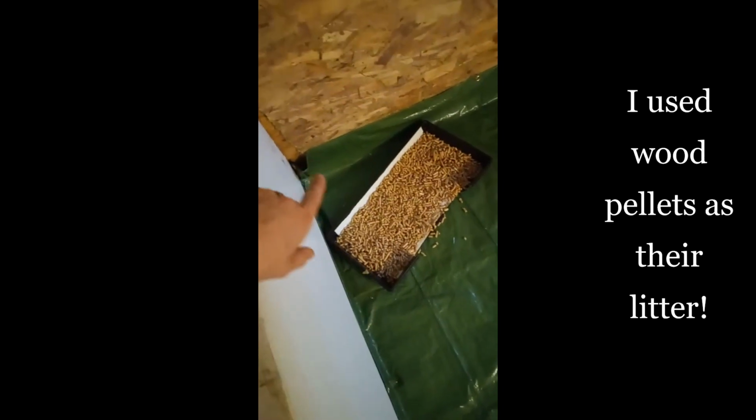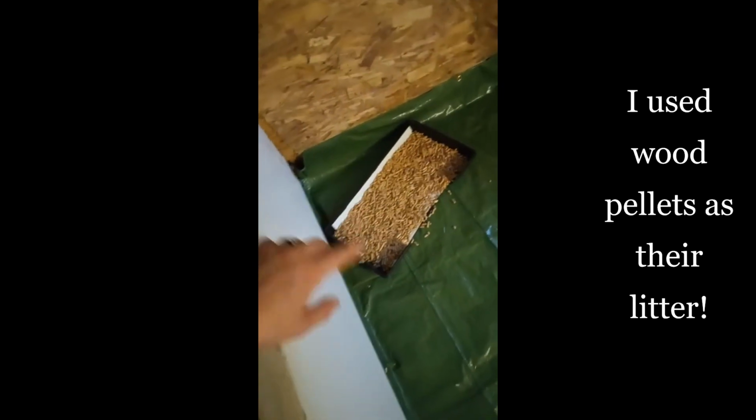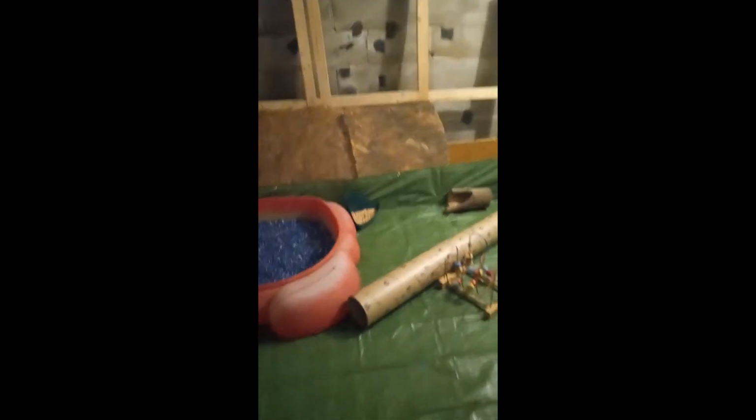I also have some litter boxes. Ferrets tend to go into the corners to do their business. So I have one here. This is an area they seem to like to go, so hopefully they'll use it. And I put one over there as well. That's just a small little corner one, but they always go over in that area.